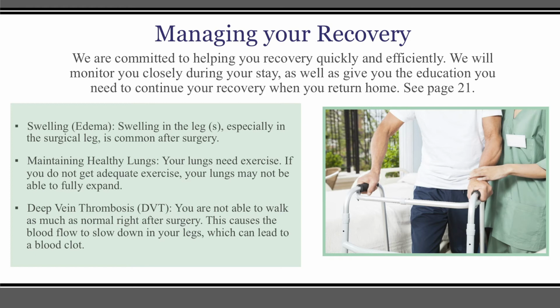DVT, or deep vein thrombosis, is when a blood clot starts in a blood vessel of the leg. It can go to your lungs and kill you. To prevent that, we do many different things. One is getting you up moving right away. Two is wearing compression stockings. And three, putting you on a medicine that helps to thin your blood so it flows easier. That may be something as simple as a baby aspirin, or it might be a once-a-day pill, or an injection medicine. Your surgeon will determine which one is appropriate for you.